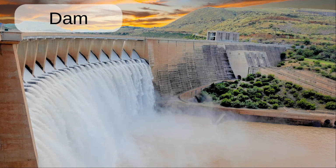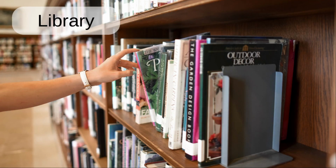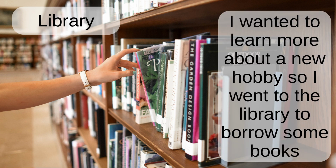Dam. Dams hold back water for gradual release and can generate electricity from the water as it flows by. Library. I wanted to learn more about a new hobby, so I went to the library to borrow some books.